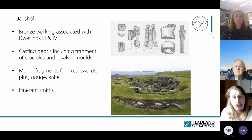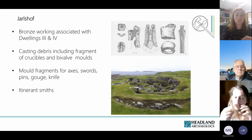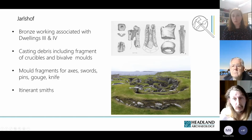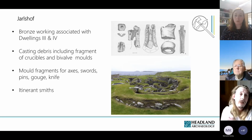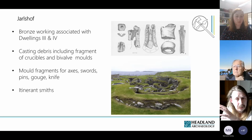All the way up in Jarlshof, you've got some bronze working that appears to be associated with some of the later buildings, although the stratigraphy at Jarlshof is a little bit bananas in places, so it's not entirely clear when and where some of this is taking place. As at Seafield, as at Burney, and as at Bellfield, you've got your fragments of crucibles, some really nice axe moulds, and there are obviously some bits of swords. You've also got pins and gouges that are being produced. For Jarlshof, the interpretation for that material is that it was produced by an itinerant smith who came up from Ireland, produced some stuff in Shetland, and then presumably wandered off again.